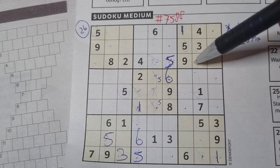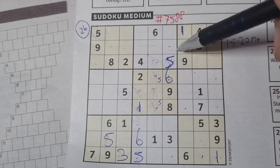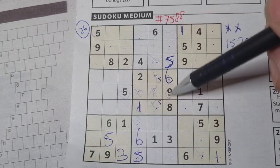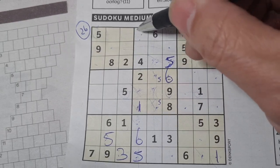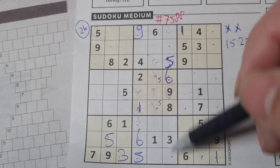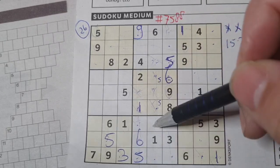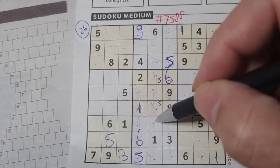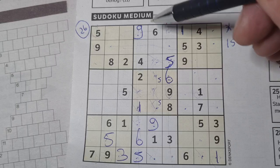How about the 9 in the third row, the 9 in the second row, so in the first row, the only two places left for the 9 should be here or there. We have a 9 in this column, no 9 there, 9 should be there. The 9 in this column, the 9 in that column, so the column between the middle column, the only two places left for the 9 should be here or there. We have a 9 in the last row, no 9 there, 9 should be there.